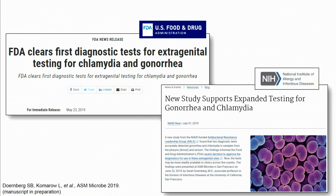I think one of the last things in this area, and you heard Laura this morning talk about the extragenital testing. This was actually a challenge to get FDA approved and had been identified probably 10 years ago as a public health need. But from the manufacturer's point of view, that was not something that was worth their investments. So NIAID, in collaboration with our antimicrobial resistant leadership group, partnered with 2 of the diagnostic companies to run the clinical study that obtained the data to allow those companies to submit their 510Ks for approval of those devices. And I think that was a unique public-private partnership.